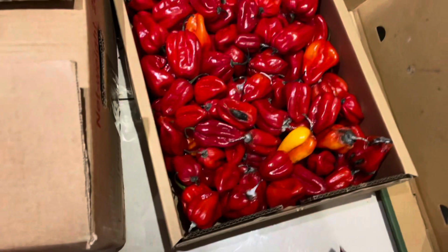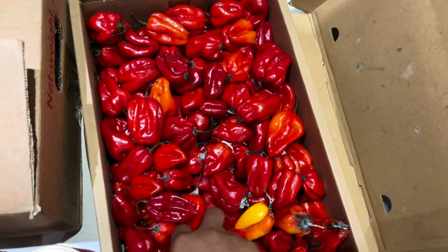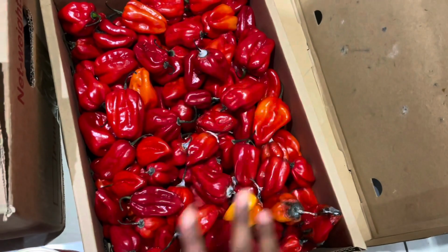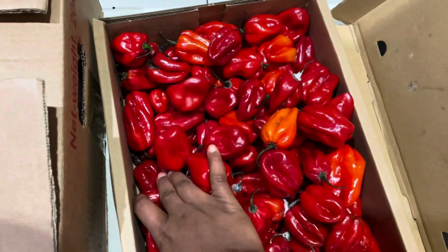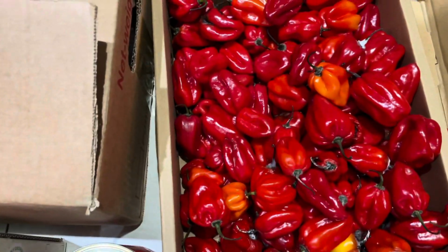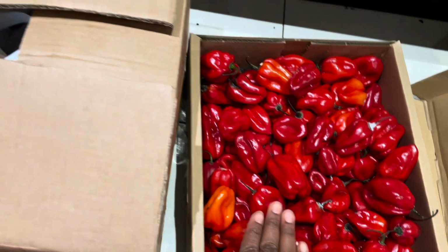So I bought this one on that day, very cheap because they were already going bad. I bought this carton for 8 pounds, I think. So what I do is, after buying this fresh pepper, I tie them in nylon and I put them in my freezer. So whenever I want to use it, I just open the freezer, pick out one of those peppers or the quantity I want to use, and they are still as strong as ever. And then I use them.